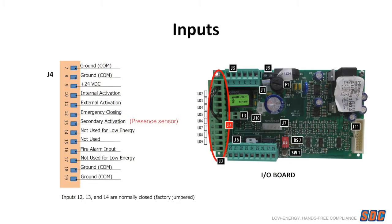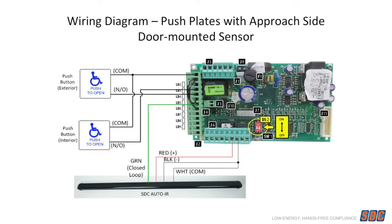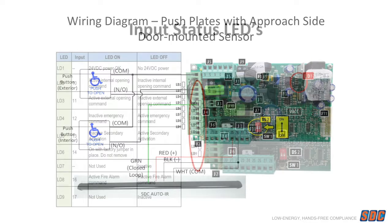The diagram and photos show the available inputs, and the most commonly used are number 11 for external activation for switch plates and 13 for secondary activation, which is specifically used for presence safety sensors like the SDC Auto IR. The slide image is an example of the wiring diagram for push plates on the interior and exterior side with an Auto IR presence sensor on the approach side. Refer to this diagram for your own configuration.